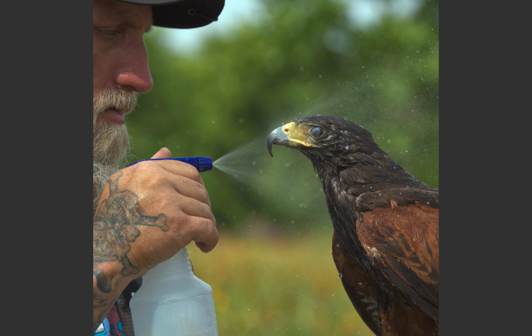The next one we've talked about at length. This is a tremendous shot, something you don't see every day. Obviously of, I'm going to call this a hawk, being spritzed by his trainer/owner. I'm assuming that's who that is. Great out-of-focus background. You can see the water. The bird is obviously enjoying being spritzed, and it's just a very, very good image.